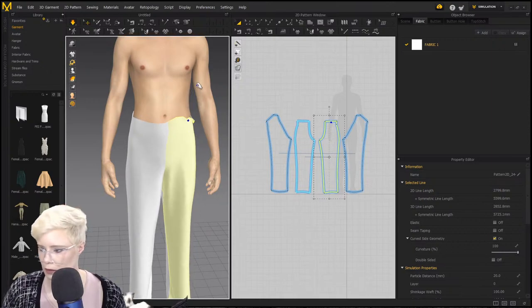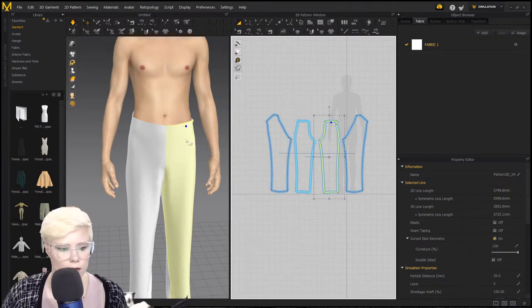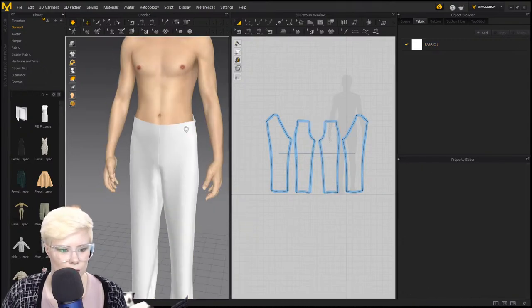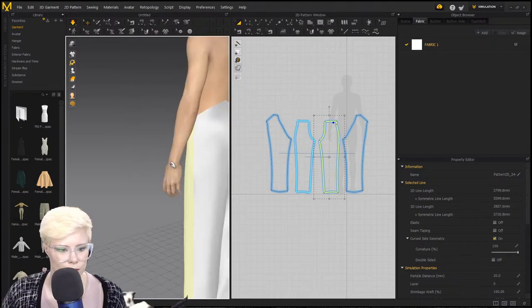And checking the fit. Let's check the chat. Ah, yes. The definition of the trouser. There we go.